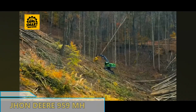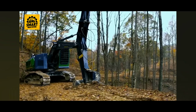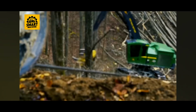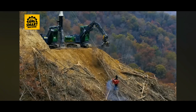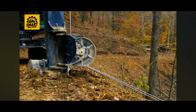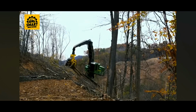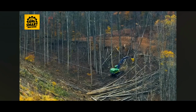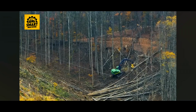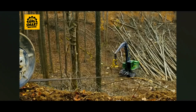Now let's talk about the John Deere 959M tracked feller buncher. This 246 kilowatt machine is known for its very helpful features. First, it has a long and wide undercarriage meant to deliver high stability. Maintenance for this machine is also easier since it has surface components that are easily accessed, so checks can be done regularly.